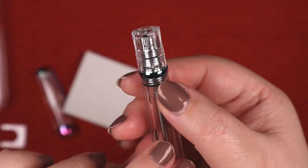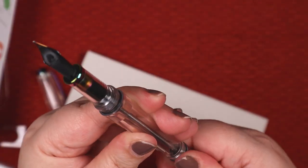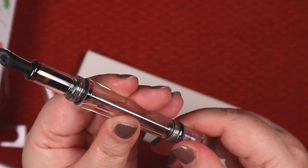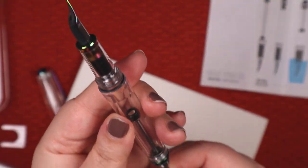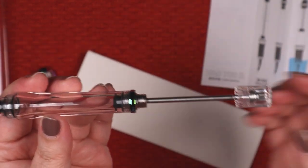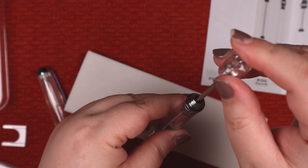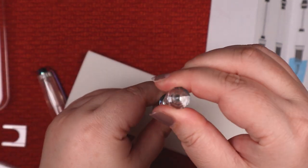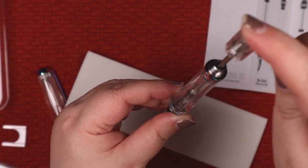Also new to me is what I assume is a safety feature. At the end of the pen, there's a knob that's attached to a steel rod. And when that knob is completely closed, the barrel, and thus the ink reservoir, is sealed from the nib and feed section. So if you're riding along and your ink stops flowing, just untwist that knob a bit to open that up and get the ink flowing through again.